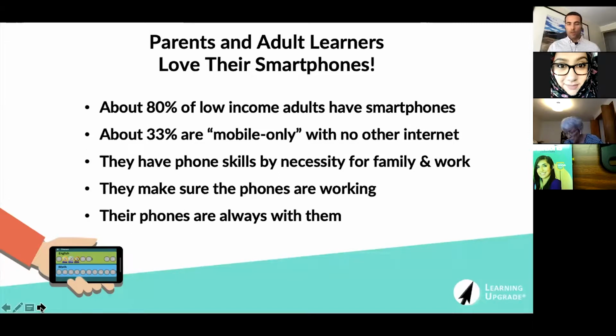And then since they rely on their phones so heavily, the phones are always working. And as we all know, I think we can all put ourselves in this group here, but our phones are always with us.